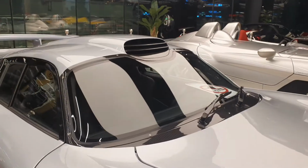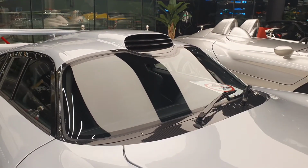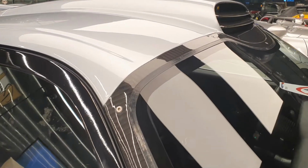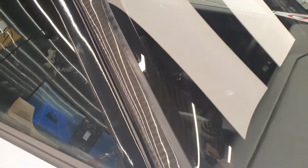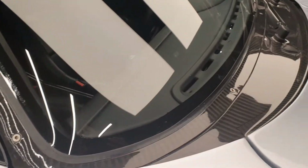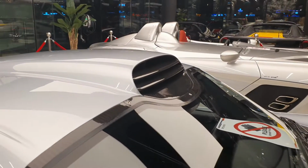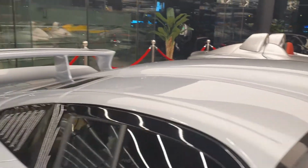Oh, and another thing is, of course, this car also has a roof scoop. Here you can see it has vents in it. And if you look closely at the windscreen, the frame is all carbon fiber. Look at that. So I never knew that cars of that era also had exposed carbon fiber parts.